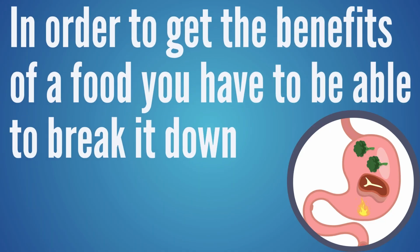So in order to get the benefit from a food, a person has to be able to break it down. And if bile is not flowing correctly, the whole digestive process is not working optimally. And their client is not going to be able to really break that food down into elemental nutrients and get all the nutrients out of that food.